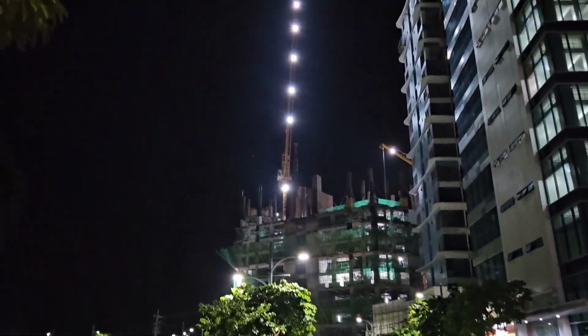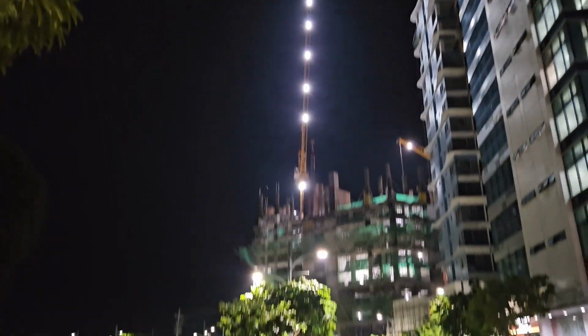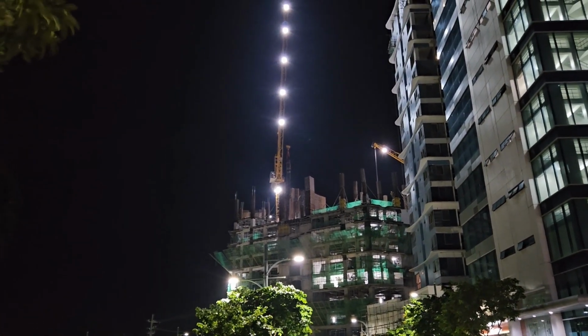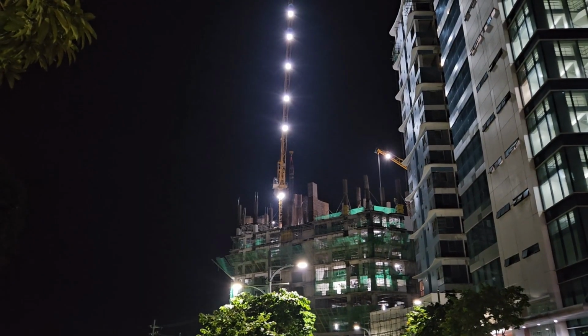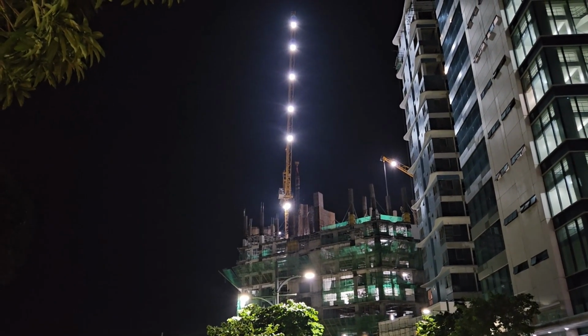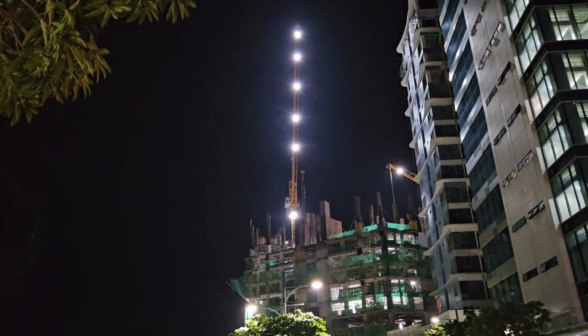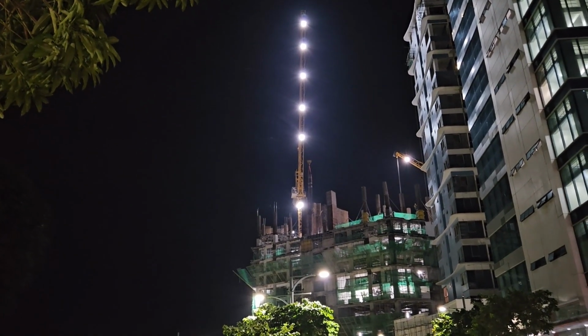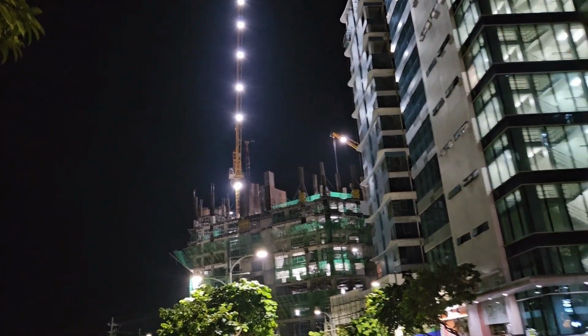That is the Positano. Look at the lights on the crane of the Positano. They are working on the 11th floor deck. They just poured the final concrete this morning. And off to the left, you see the 12th floor decking being framed on top of the 11th floor condo units.